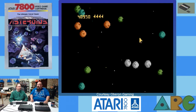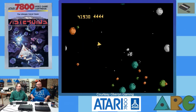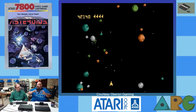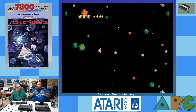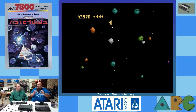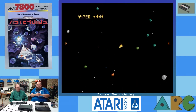It also had, aside from one player, two player, and two player team play, two player competitive play, which is neat. The difference between team play and competitive play is that in team mode, you share one score. In competitive mode, you both have different scores, plus you can get points for shooting your opponent. In team mode, you can't shoot your opponent. The bullet goes through. There's no friendly fire.